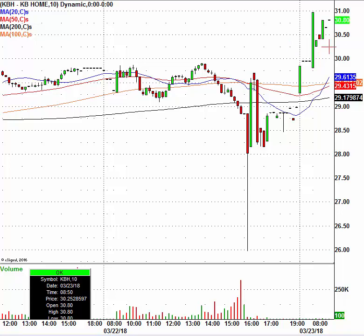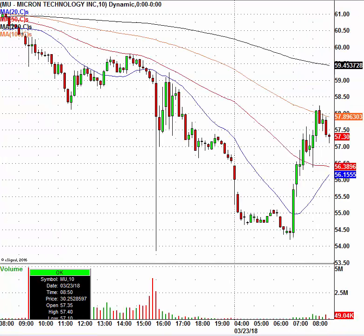Let's take a look at Micron Technologies. Ticker symbol is MU. Stock right now is trading at $57.20. Closed at $58.92. So Micron down a little bit. Not a big deal. The stock was down much more earlier. Now it's just down a touch. So we'll look at this one once the opening bell rings as well.